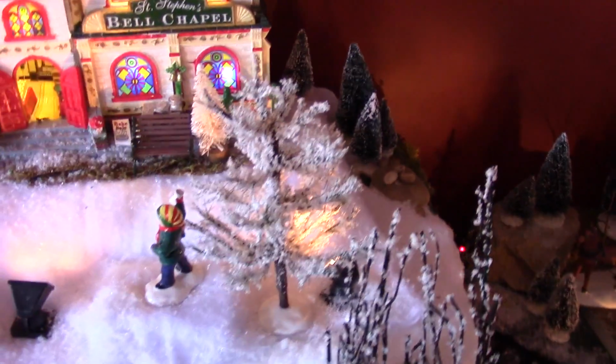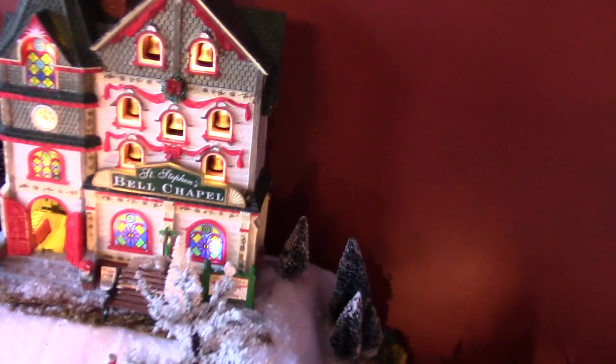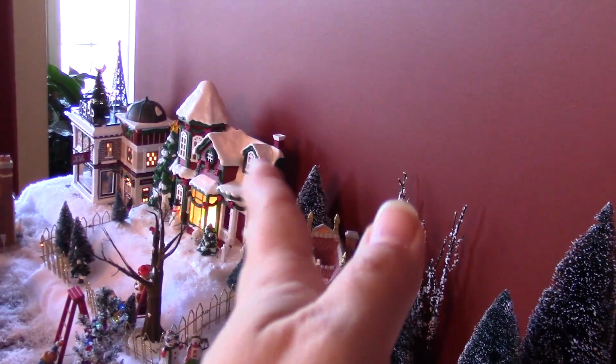So let me fix that. There we go. This is the church. It is a little half building, so it's not full width, and it's meant to go in the back and be against the wall, so that you can have lots of village pieces and they don't all take up so much space. Also, I should mention that the mayor's house is a little half as well. It's almost like a facade. And so it has this little toggle here.